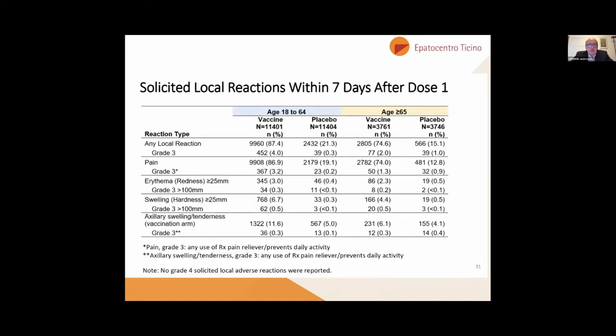Let's look at the local reactions, and they are shown here, again, separated by age strata. On the left is 18 to 64, and on the right, the over 65. And you see that the local reactions are clearly much more frequent, 4 times more frequent with respect to placebo. Grade 3 reactions were present, not really super uncommon, but they were not very frequent. Pain was very, very frequent.